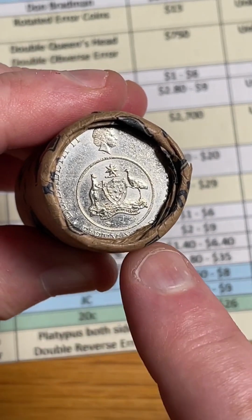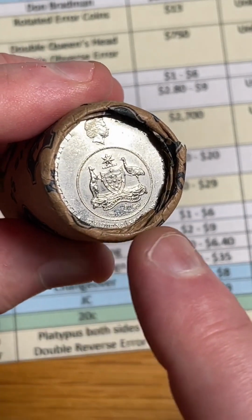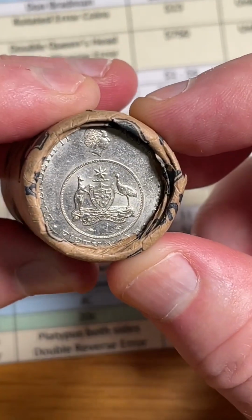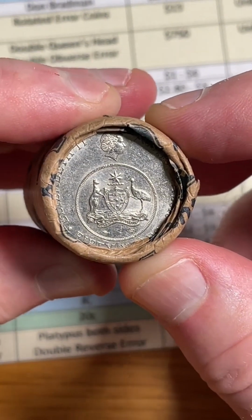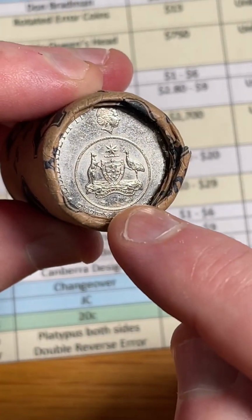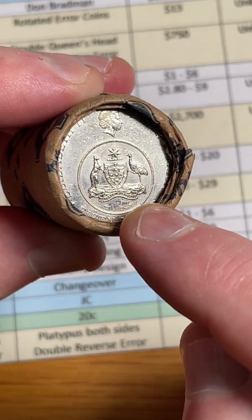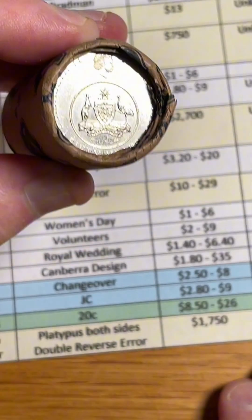Yes, the changeover 50-cent coin. This 20-cent piece for Australia commemorates 50 years since Australia changed from pre-decimal currency like pennies and half pennies, pounds, to decimal currency like cents and dollars. So, yep, in 2016, they produced a coin for each denomination. So 5 cent, 10 cent, 20 cent, 50 cent, dollar, and $2.